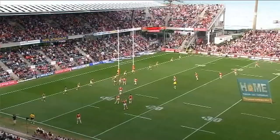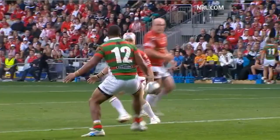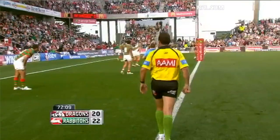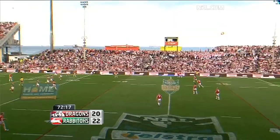Jamie Soward sees Gasnier coming. And, oh, it wasn't much in it, was there? 22-20. Under 8 minutes to go now, as South pull off one of the great comebacks. Well, St George were scoring their tries so comfortably early in the game, but now when they need one, they're really struggling to get the right pass at the right time.